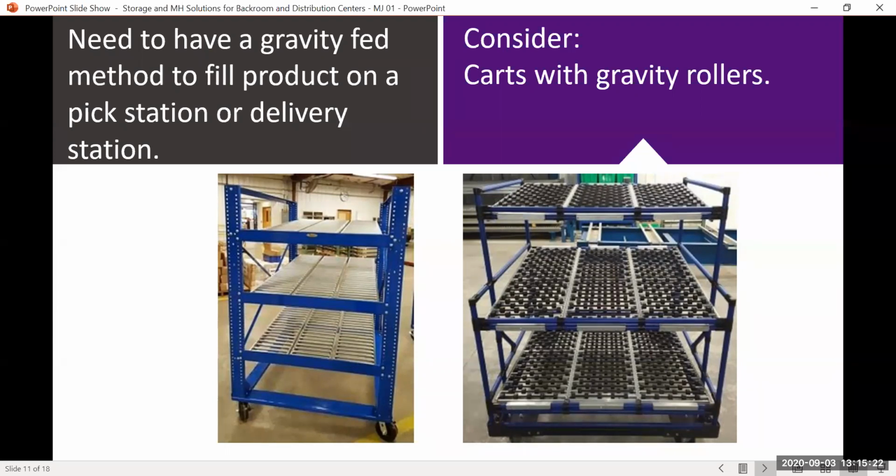The first one on the right is with plastic rollers, and on the left side is with metal rollers. The one on the right is for lighter duty product, and the one on the left would be for heavier duty cartons and packages that go on those carts. The other thing is you can have dividers installed on these two gravity-fed carts. This is for product that might be date sensitive or date coded, that you're trying to pick on and off of your racking system.